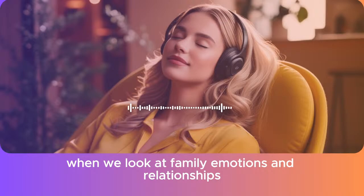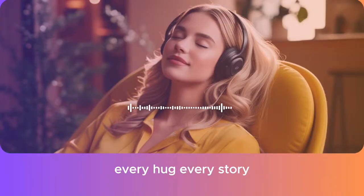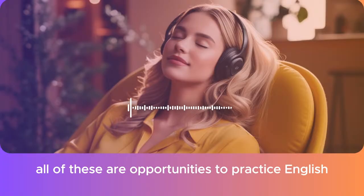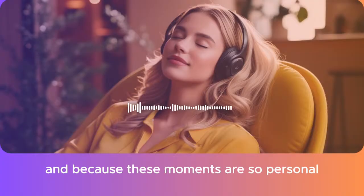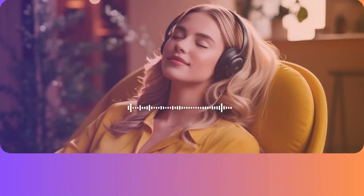When we look at family, emotions, and relationships, we see how much language is hidden inside them. Every hug, every story, every laugh, every tear, all of these are opportunities to practice English. And because these moments are so personal, the words you learn become meaningful.